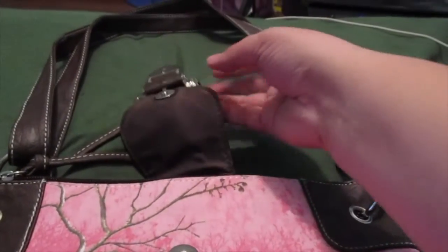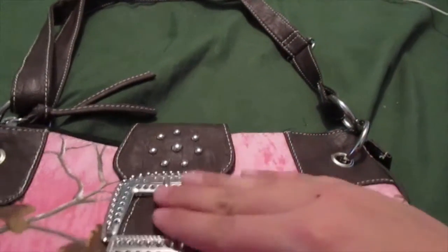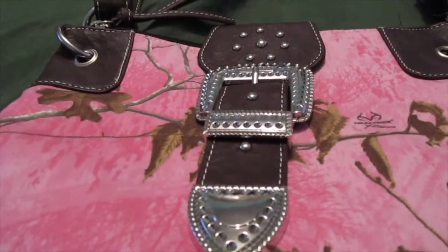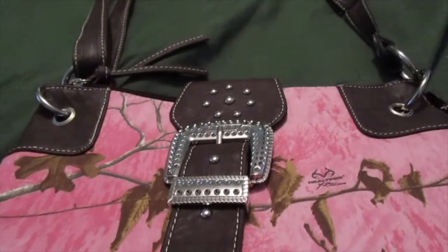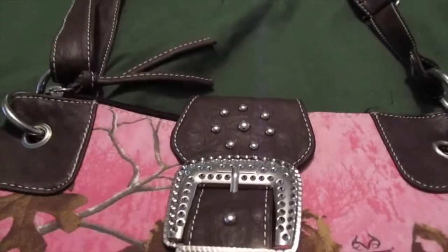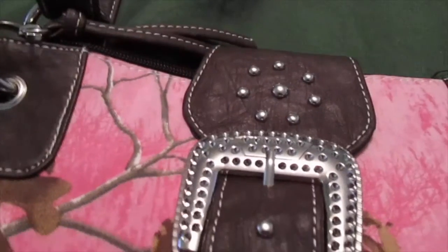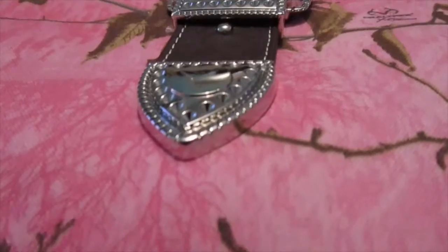This one has a buckle right here. It is magnetic, it just clips back onto there, and yeah, it's a really good purse. I can fill most of it up. I thought I wouldn't be able to fit as much stuff in this one, but I actually can, surprisingly. I like the straps. They're really good, like a leather material. But yeah, this is the camouflage purse that I received from my boyfriend's mother.